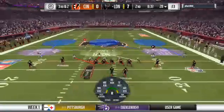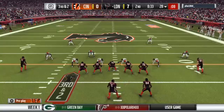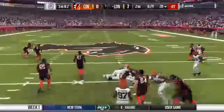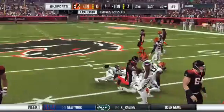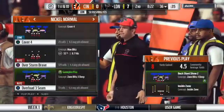Looks like a nickel set here defensively on 3rd and 2. Yeah, maybe expecting a throw. They'll run it now out of the gun, and he's able to get the first before he's taken down at the 36. It goes as a gain of 8, and it moves the chains.